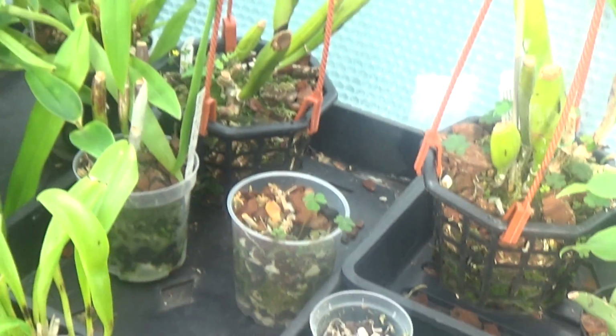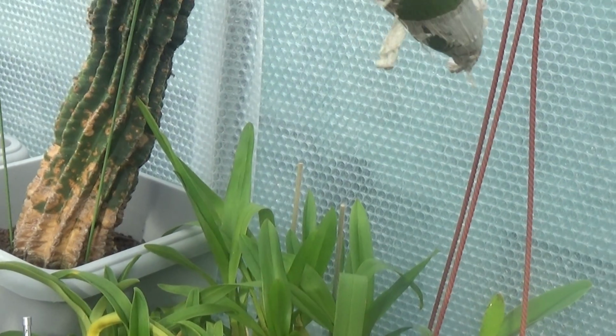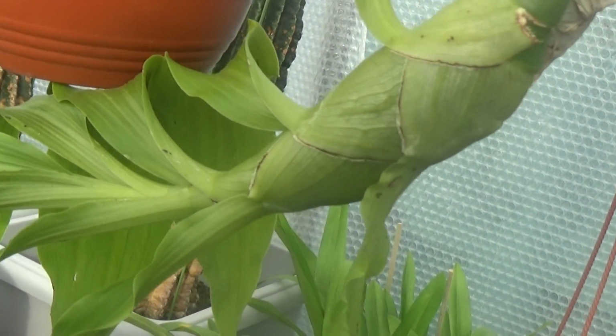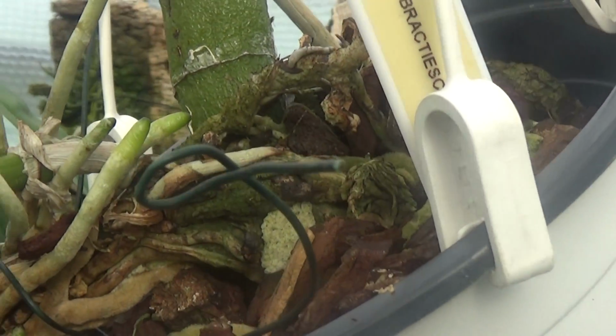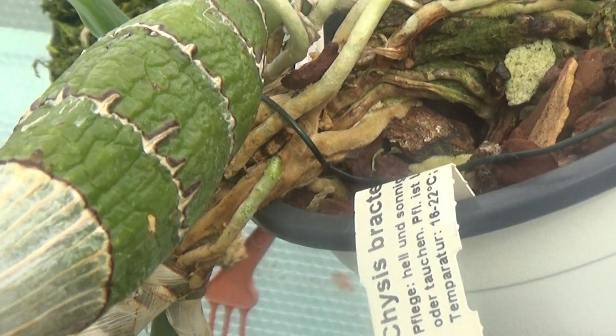This is a sulfuria, a few more up there. Chysis with a big pseudobulb on it. 3 more pseudobulbs on there, and growing new root system.